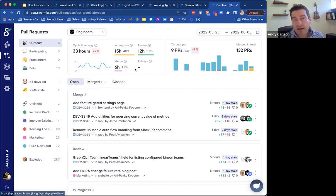Another thing that I like to look at initially when we turn Swarmia on for the first time with a client is just this high-level look at cycle time. Now, we do have charts that dive into the details in our insights page, but this breaks cycle time into three major phases. In progress, how long we were actually working on the pull request. Review, how long did that sit before someone actually reviewed it? And then once it's reviewed, how long did it take to merge?